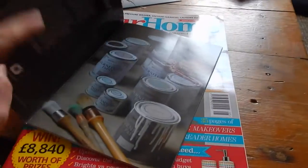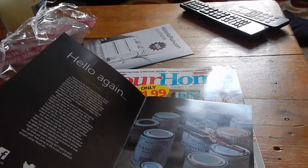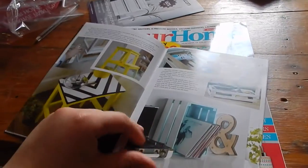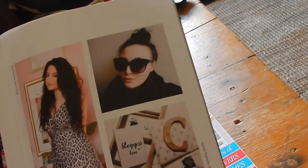So, Rustoleum is a paint brand, and they do chalk paint, which is really, really good prices, which is good for furniture or upcycling or whatever you want. And I am in the Meet the Bloggers section. And then there I am! How cool is that?